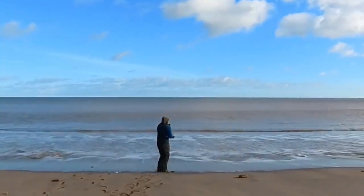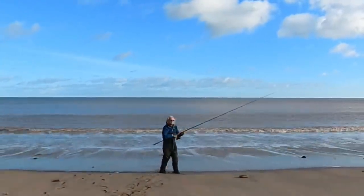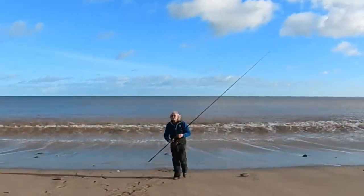Bit of a miscast and rig dropped short. At first I considered leaving it there, but I changed my mind since those codling have been at distance.